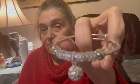Let's see if I can get it to focus better. There we go. So this is not for me. So this will go in a giveaway. Was it in this bag? I guess it was. There it goes.